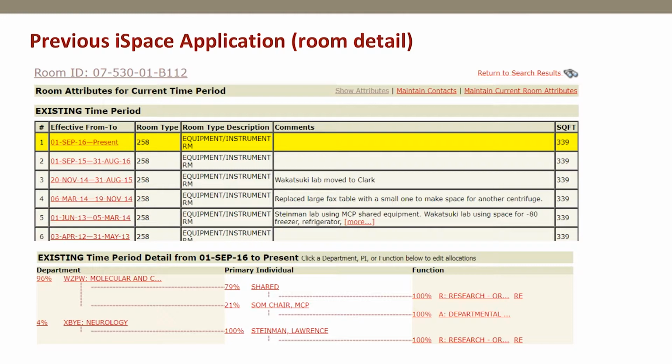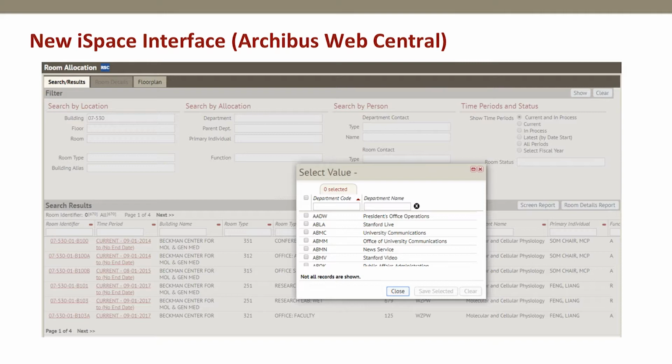The new interface allows, we have the same advanced search up here. It looks a little different. There are lists of values for all of these. The list of values is a pop-up, so you can search on the list of values or scroll, and you can select multiple. In some cases, we wanted multiple searches available. And then the room results are right here on the same screen.